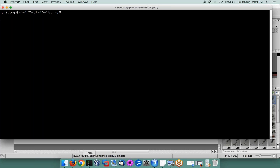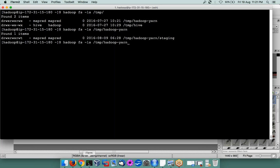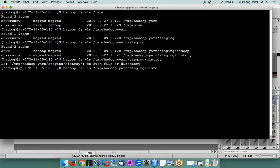For example, let's say I do hadoop fs -ls, and let's say /tmp on Hadoop. Let's see what I have on Hadoop. Under Hadoop yarn, this is the folder where I'm doing log aggregation, but you can choose any folder you want. Let's say I have staging. In staging, I have a history folder. Sorry, spelling is wrong. History.